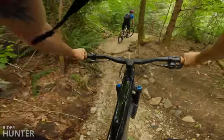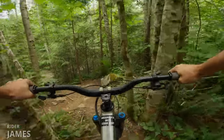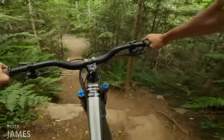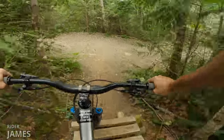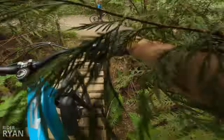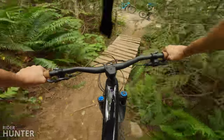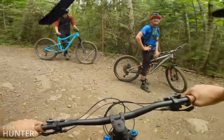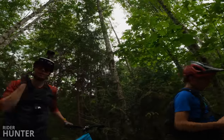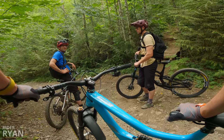Ride this and then to the right. Oh, between these trees. Nice. Oh, I see. Just kind of snake around. Woo. Oh, this looks awful. Yeah, buddy. Nice. I'm getting smashed around in there. Yeah, we should definitely ride Pleasure Trail. You guys nailed that. Pleasure Trail.